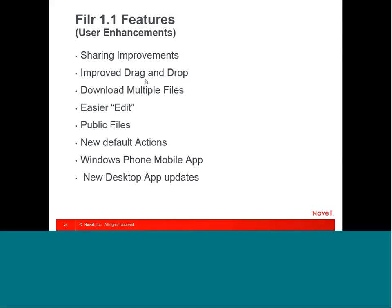Downloading files is also easier. You can simply tag all your files and download them as a single zip, or folders for that matter, so you don't have to download them individually. To get to the edit features, it's simply right off the main screen. You don't have to go to view details and then click on edit. You can just click on the down arrow next to the file name and click on edit. We've also improved public files so that they don't just clutter up your Filr website if somebody goes to continue on as guest.